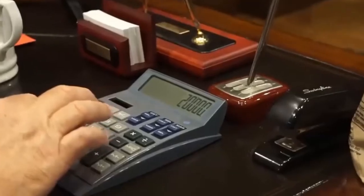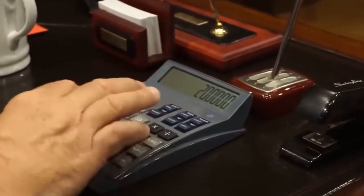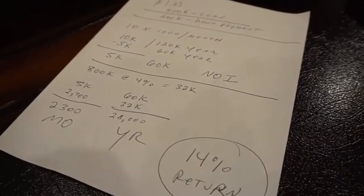Typically, on a $200,000 investment, you'd be hitting a home run with any brokerage or anywhere if you got 10%, which is unheard of. That would give you only $20,000 a year. You're getting $28,000 a year. So $28,000 on a $200,000 investment, it's not 10%, it's going to be about 14%. 28 on the nose. You're going to get a 14% return on your money, baby.